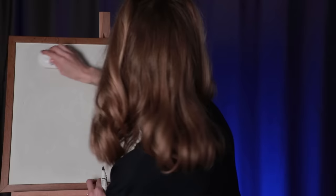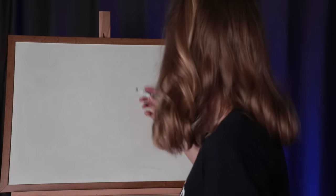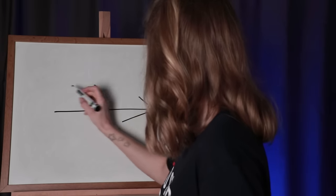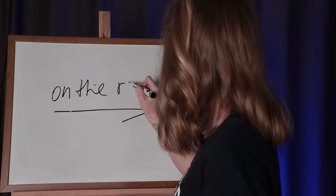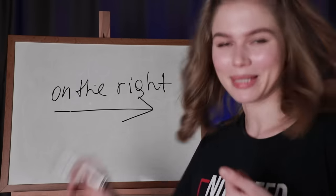Okay, let's move on. Where you need to go: straight, right, left. You can ask somebody and he will show you, go this way and then that way, but he'll tell you in Russian because most people don't speak English in Russia. But if you already hear how it sounds, it will be much easier to remember. So if you need to go on the right, I have it written there, just not to write it wrong.